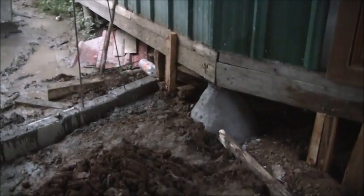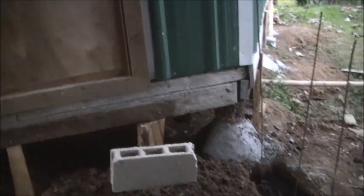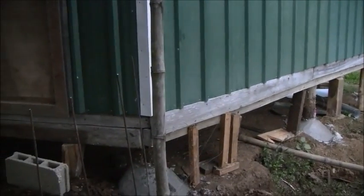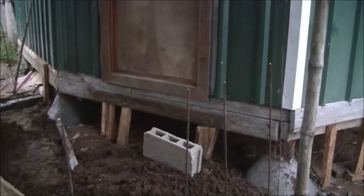Can't quite work out what the logic was in doing those little toadstool looking things. I really wanted that to be much more substantial, and we'll have to address that again so that the concrete comes up and under the support beams for the floor.